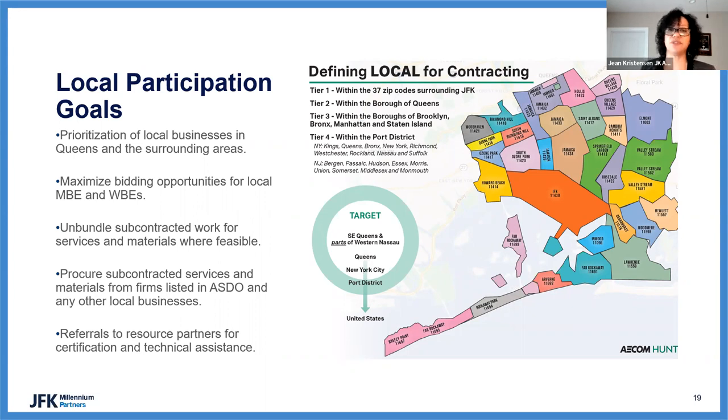So some of the things that we're doing as a team is we're looking at who are the businesses in the area. So we definitely encourage you to connect with us, to connect with Tom at the chamber, so that we know who you are and we know what you do, because that definitely has an impact on how we're looking at packages. We want to maximize opportunities for local businesses, small businesses, as well as minority and women-owned firms. So again, we want to know who you are.